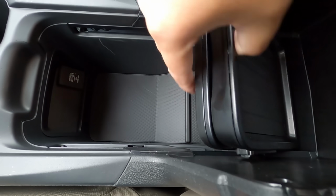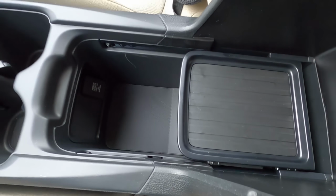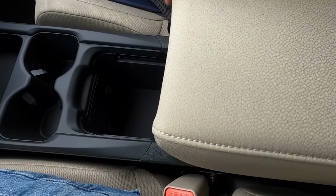It's just really cleverly designed. This is something that Honda excels at, the armrest center console area. It was redesigned in 2020 and hasn't changed for 2021, and that's because it's still, in my opinion, one of the best setups out there. It's just really useful, and I really like that as well.